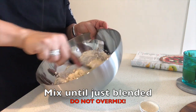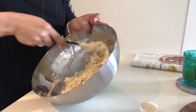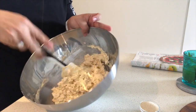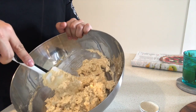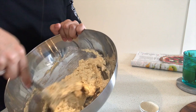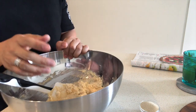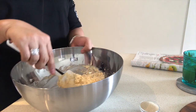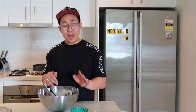So I'm just going to continue to mix this one until I've got to this stage. From this stage on, as you can see, there's no more flour, there's no more clumps of butter that you can see. It's all incorporated into one mixture. Then you have to stop, okay? This is not the time to practice your biceps or your triceps and continue mixing this, otherwise you're going to end up with a tough cake.